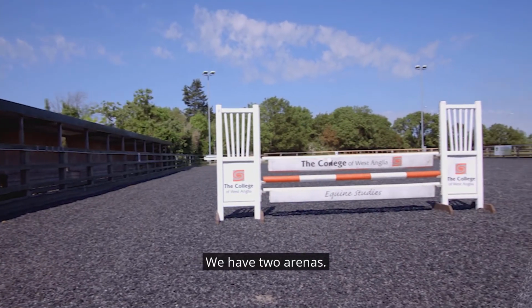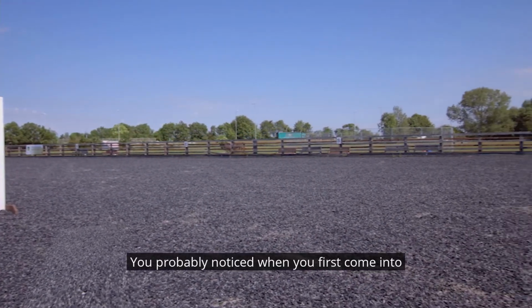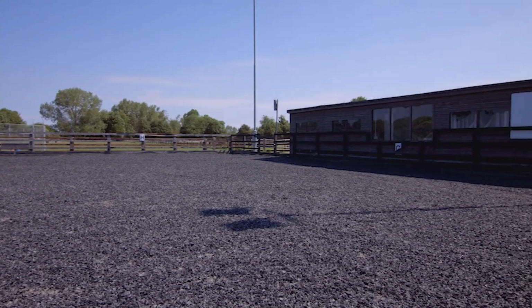We have 2 arenas. This is the outdoor arena. This is 30 metres by 60 metres, so a really big arena. You probably noticed when you first came in, there's a viewing gallery down the left of the arena.